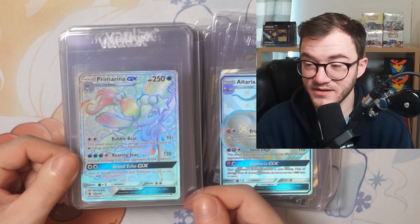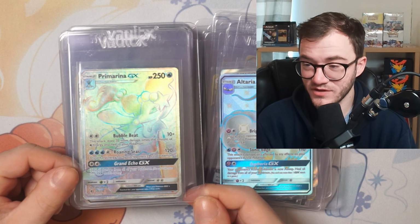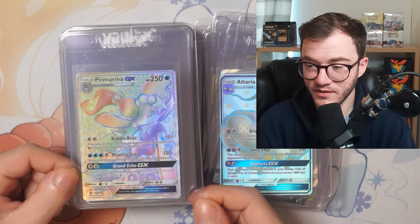Then we have a Primarina GX Rainbow. Now, I really like this one. Again, I'm not too fussed about the value, but I am really excited to send this off and hopefully get a really good grade. I do like the look of this card.